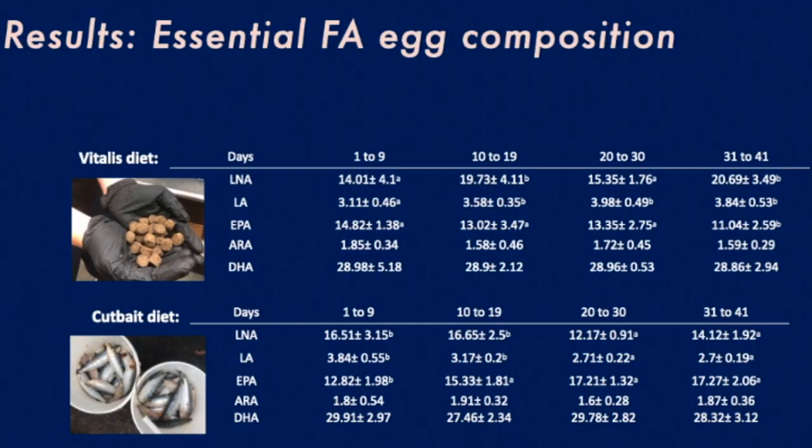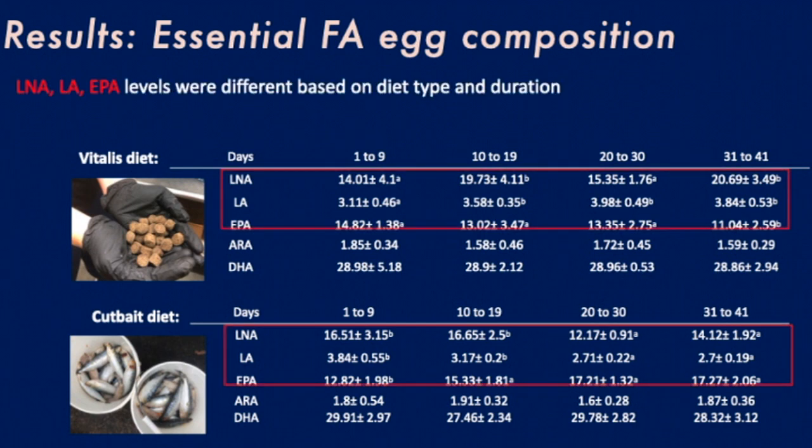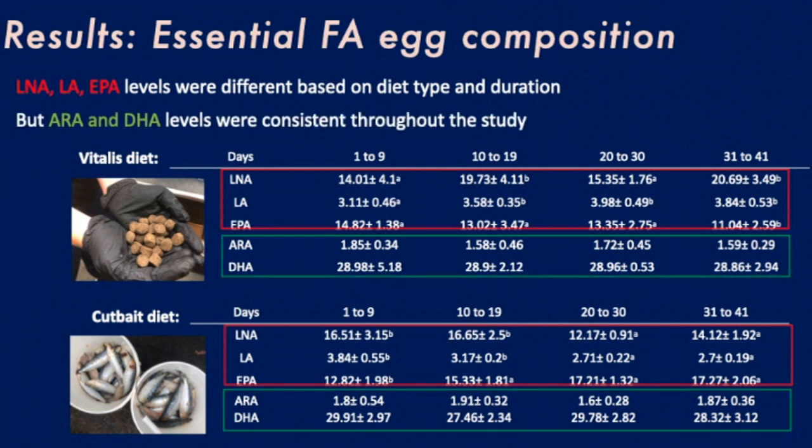These are the essential fatty acid results of our different groups, where we really saw the significant results. LNA, LA, and EPA levels were different based on diet type and duration. However, we saw no changes in DHA and ARA throughout our experiment. I'll be going through how these specific essential fatty acids changed throughout the diet switches.